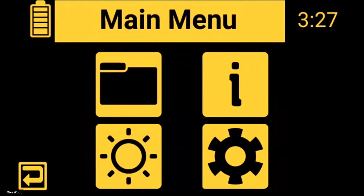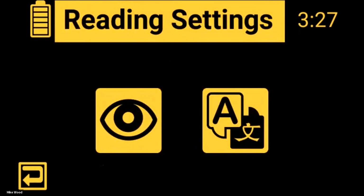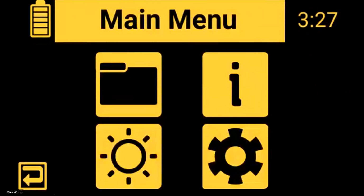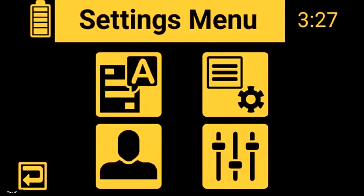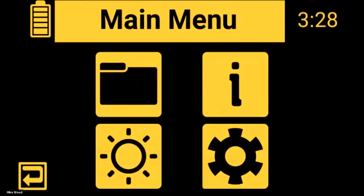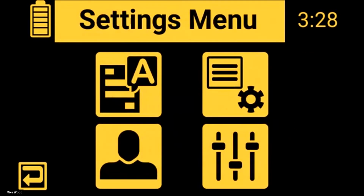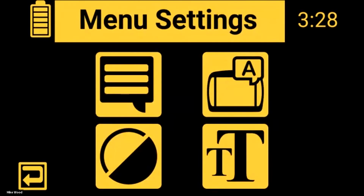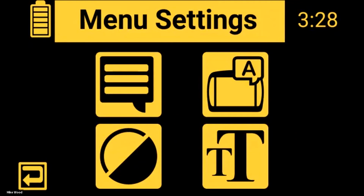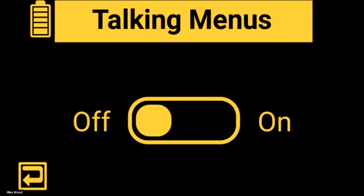So inside of the settings, and then I believe it was in, give me a second here. I'm forgetting how to get into my speech settings for the talking menu. So from my main menu, I click on the bottom right-hand side to get into my settings. And then on the top right-hand side, I click on the setting there. Then on the left-hand side of this menu, I click on what looks like a chat box with some lines in it, the speech bubble. It gives us the talking menu option.